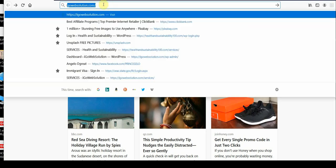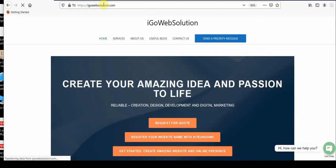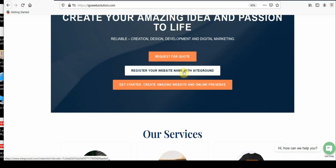Let's go to igowebsolutions.com, and here let's go and register your website name with SiteGround. This is 70% off if you register your website.